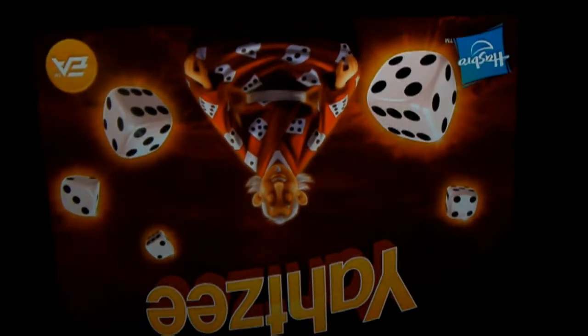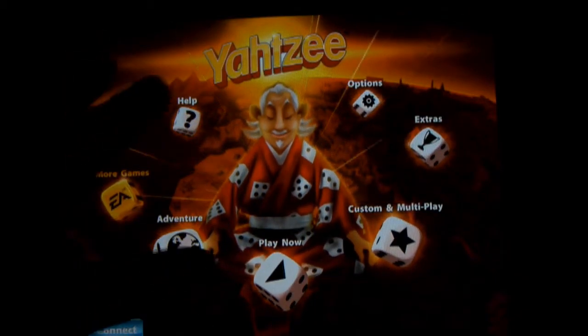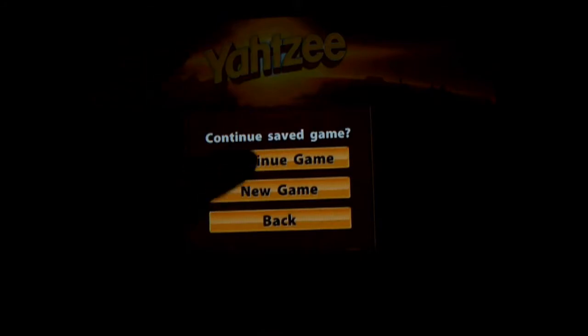Yahtzee, it does what it's supposed to do. It's Yahtzee. It tries to put in all this weird other stuff, but that stuff's kind of dumb, and it's just a fun little multiplayer thing every now and then. I'll just show you really quick what the actual in-game stuff looks like.